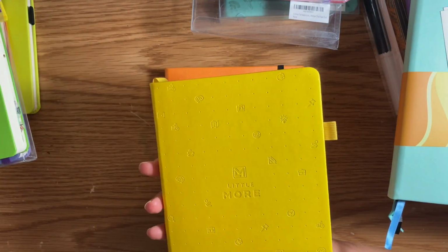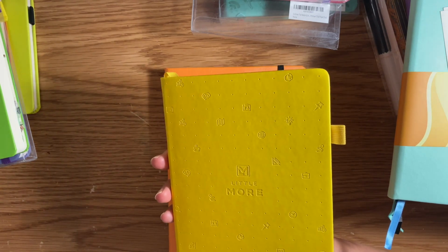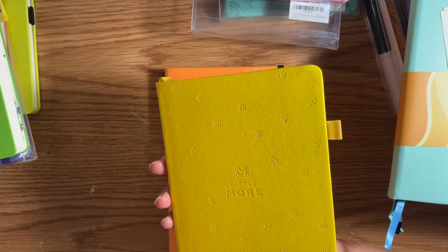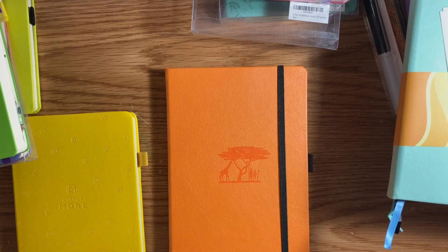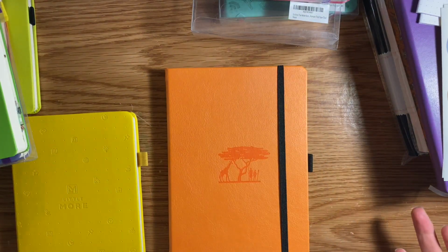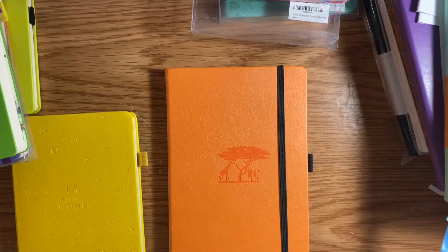Because a journal lasts me 3 months, my next journal will get me through April, May, June, and then I'll have July, August, September pretty much. So I might keep this one for July, August, September, and then I'm going to pick a spring colored one for the next couple months. And actually, I want to get away from that light purple or light blue, because I was going to pick this one, but yeah, I want to get away from that and just do something different.